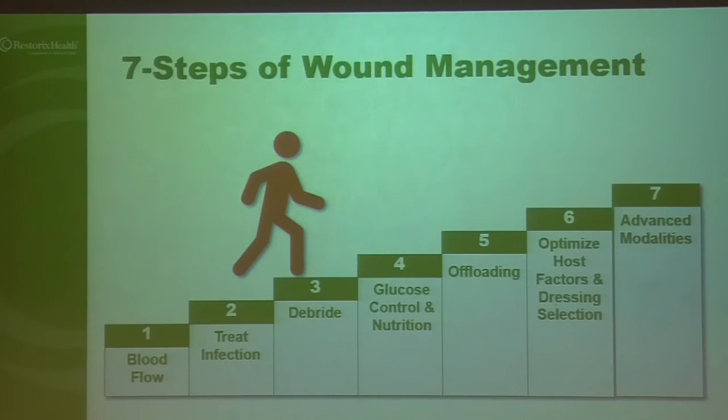And if we approach every wound using the same process, the same steps, we find that the outcome that we get is much better than those centers or offices that do not follow the 7 steps of wound healing. We'll go over each one of these and some of the data that we have in our centers to support each of these steps. And again, it's not in any order of importance.